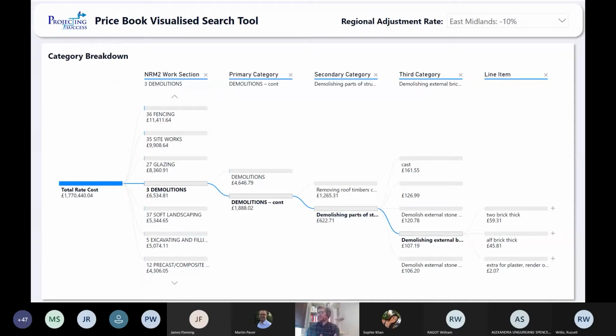This was just a fancy graph that I probably won't put in now when thinking about it, but it just gives a different way of searching through the PDF outputs to see how much everything costs and how it breaks down by categories.